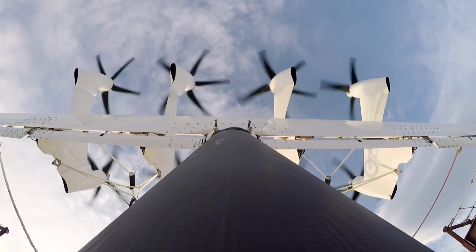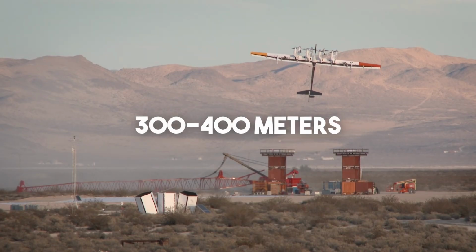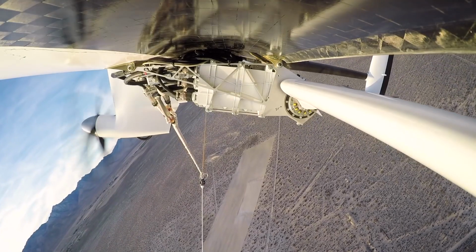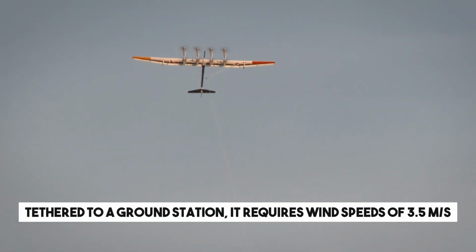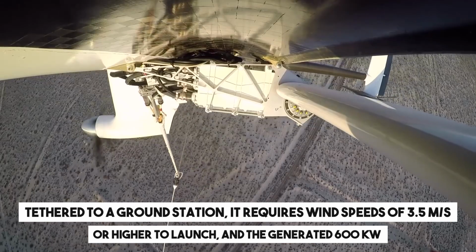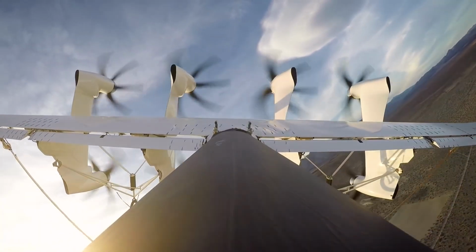The operation of the Makani kite is straightforward. Ascending to 300-400 meters, it moves in circles, harnessing wind power through its rotors. Tethered to a ground station, it requires wind speeds of 3.5 meters per second or higher to launch, and the generated 600 kilowatts can power approximately 30 households.